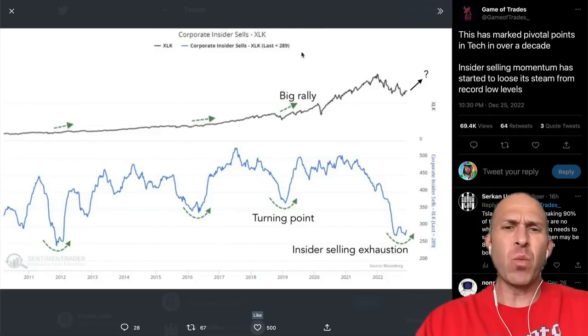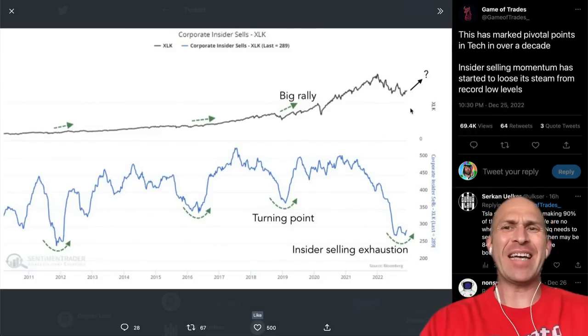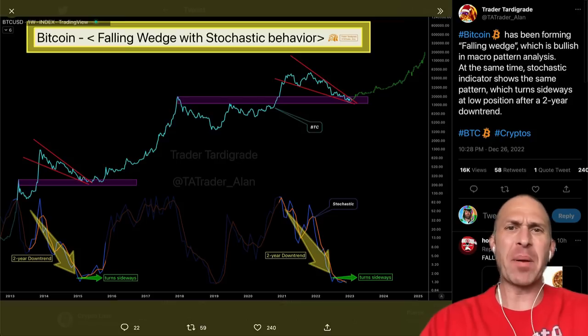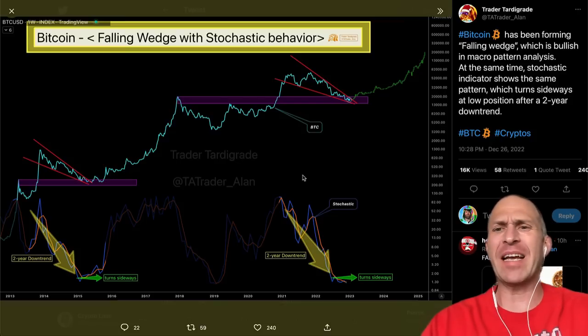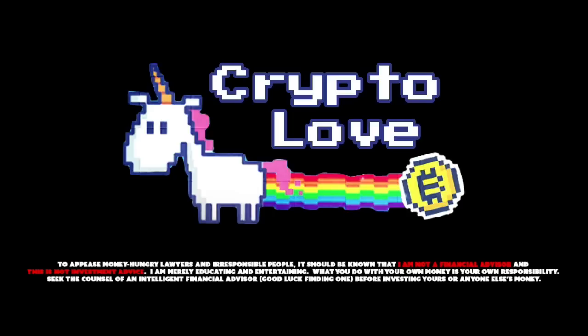Boom shakalaka, the one indicator that has indicated all the pivotal turning points in tech over the last decade, plus one more bottoming indicator and the longest bottom phase indicator in history. Stay tuned.